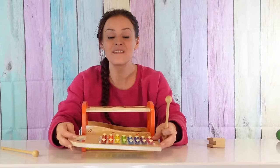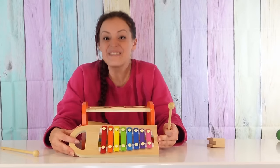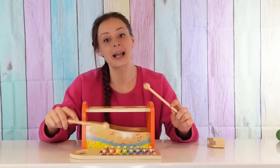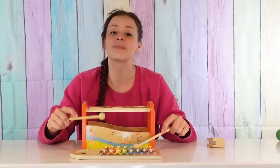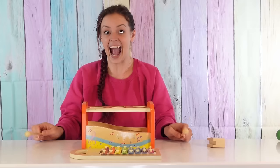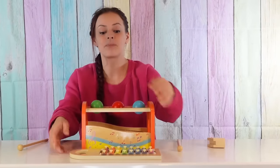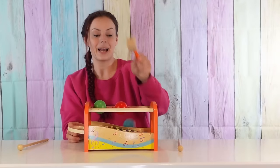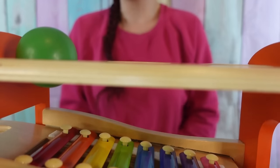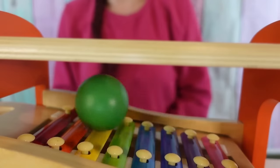Xylophone, xylophone, xylophone. Bang, bang, bang, bang. Put it back, put it back, put it back. Bang, bang, on the blue ball. Bang, bang, bang on the red ball. Bang, bang, bang on the green ball. Down they go.